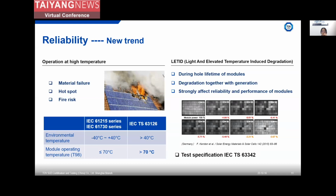So there is a standard, we call it 63126. In this standard, we stress the temperature factors a lot, with stressing the diode test and also the temperature limit for the material. So we can verify the PV module's reliability at higher temperature.